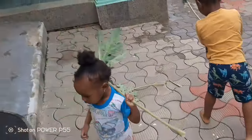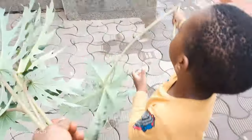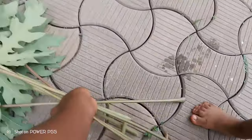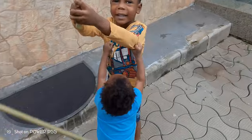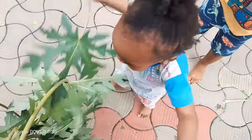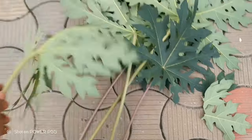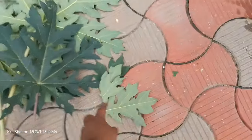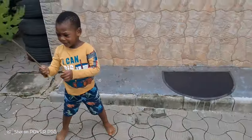What are you doing? Give me my pawpaw leaves. Give them to me. It's okay. They're not working. I want to use it. It's not for playing. No fighting. Give me. Alright, see you. Let's go inside. Don't worry, I'll give you the one you play with. Take this one, please. Thank you. Good girl. See you. What are you doing?